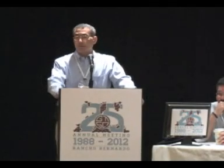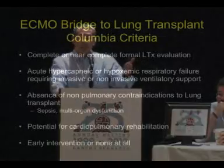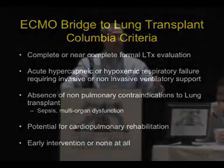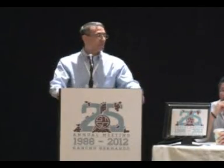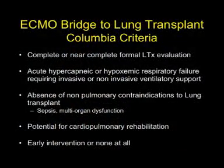This led us to certainly reevaluate what we were doing with our criteria and the way that we manage these patients. We want, obviously, a near complete or complete transplant evaluation. A lot of these patients come in, they're in bad shape, and it's a young kid, everybody wants to do something for them, but they haven't had a good transplant evaluation. It's usually a mistake if you follow this pathway. Obviously, they have acute decompensation on their chronic disease. You want to make sure that they don't have some type of extrapulmonary manifestation of problems. And the real key here is early intervention or no intervention at all.